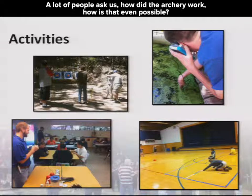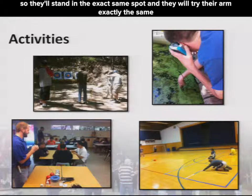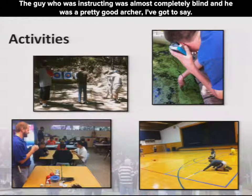A lot of people ask us, how did the archery work? How is that even possible? It really had to do with muscle memory. A lot of the ways that someone who's blind will go about their day is really being consistent about it. So they'll stand in the exact same spot, they'll try and get their arm exactly the same, and then they'll take a shot. And then they'll adjust based on that. The guy who was instructing was almost completely blind, and he was a pretty good archer, I gotta say.